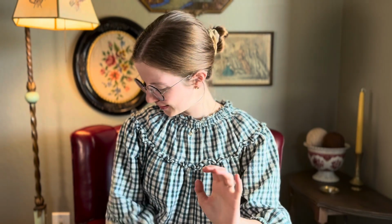Okay, now WIPs. I have had a bit of casting on, and my friends, I've gone off the deep end. Color work. My first sweater, I've got it all here. Mittens, lots of cast-ons, and some projects that I already had cast on that I've been working on for a little bit. So here we go. Let's go over my socks.